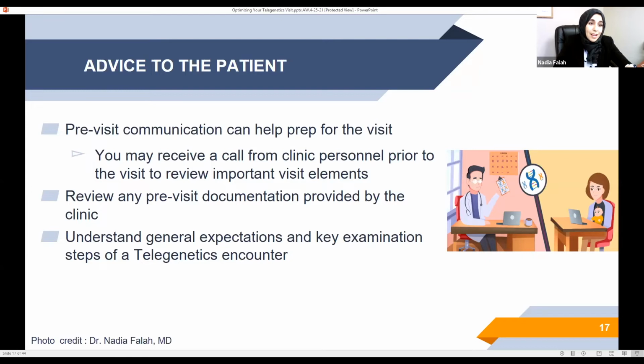Now, if the provider asks you to take pictures, make sure that you take a very clear picture, front and back. For the face, you can do the profile view left and right. Make sure to add the hands, the feet, and also if you have a concern about a skin finding, for example, bruises, hypopigmentation, or hyperpigmentation, take very clear pictures of those locations as well. Provide them to your doctor before the clinic. Those could be very helpful.